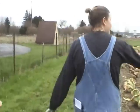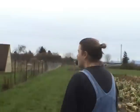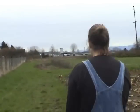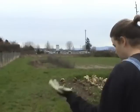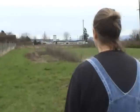So this will be spring cover crop, most likely oats and peas. So rotation is the idea that you don't plant the same thing in the same place year after year after year.